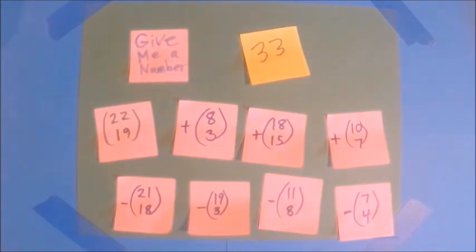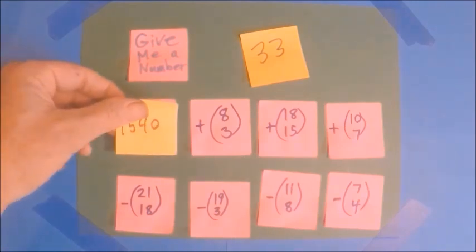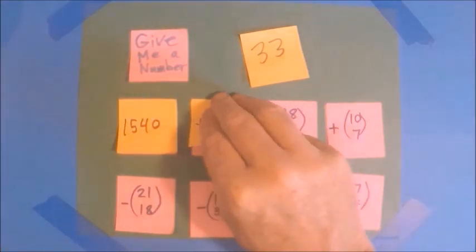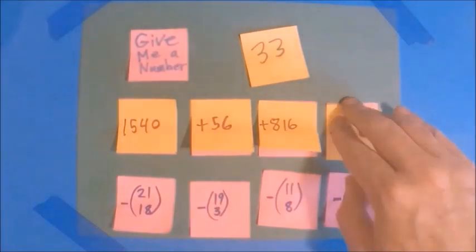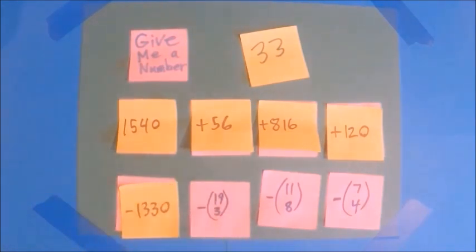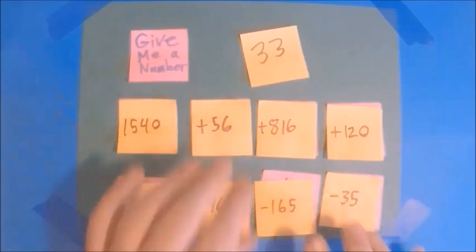And then you say, okay, now sum up those binomials. They might need a little time, pen and paper or computer or phone, to actually even just evaluate the binomial coefficients and sum them, which all adds to the amazement factor. And in this case, they're going to find this is 1540 plus 56 plus 816 plus 120 minus 1330 minus 969 minus 165 minus 35.